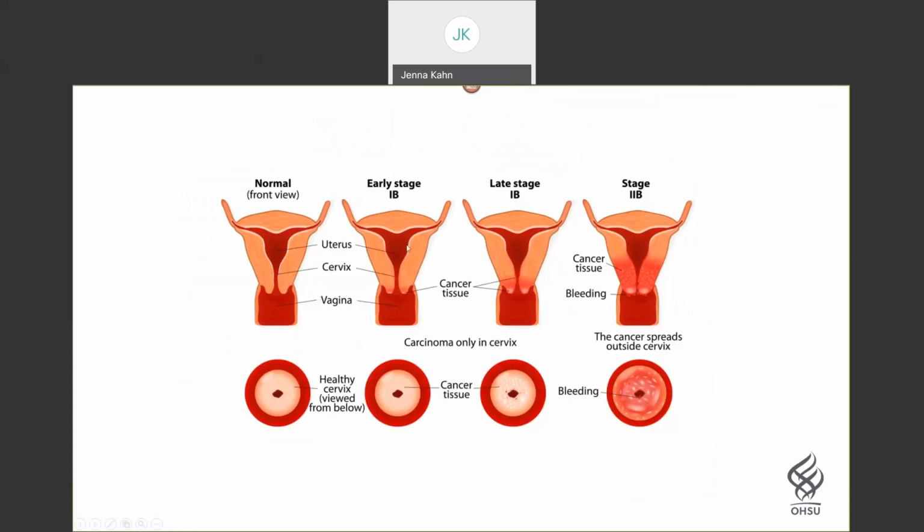As we talk about early stages of cervix cancer, those cancerous tissues are really just within the cervix. As cancer progresses, you can see in later stages it involves more of the cervix, and more locally advanced, it can spread outside the cervix. It can cause bleeding and cause other issues like hydronephrosis.